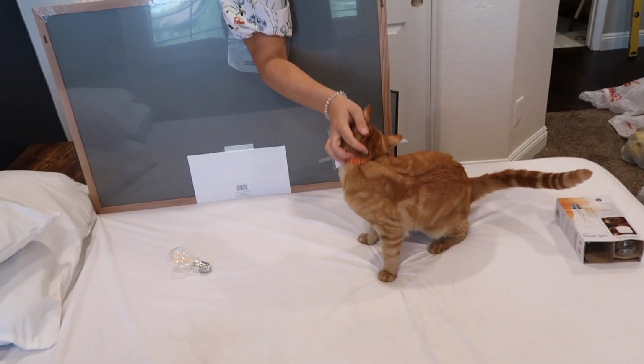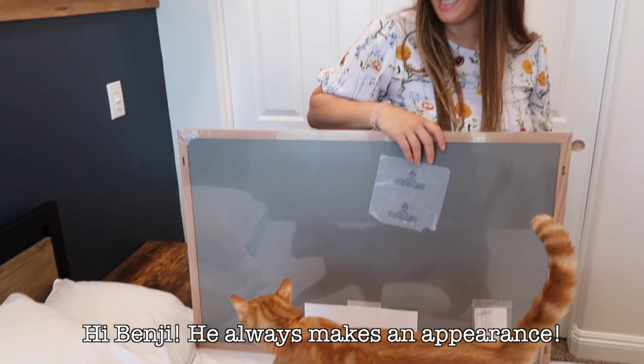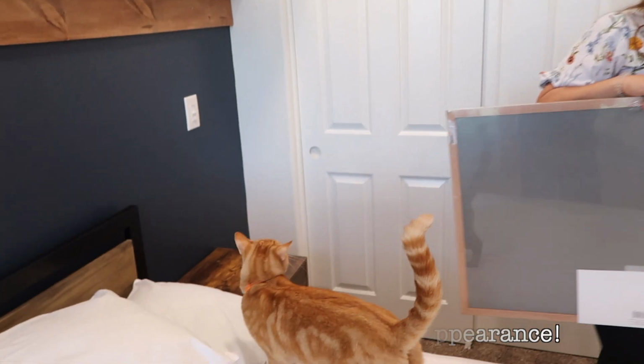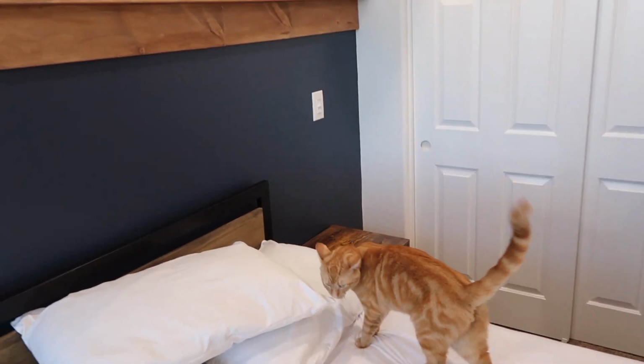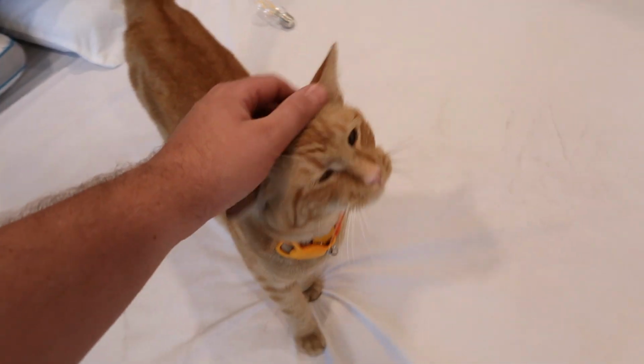Can you see what's up? Oh, he's like, can I get on that shelf? I'm sure Felix has been up there. Yeah, meow, meow, meow. Yes, hello.